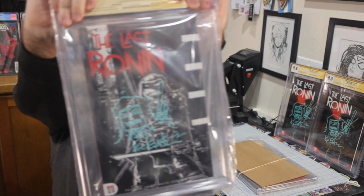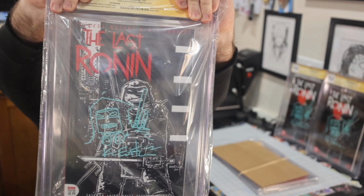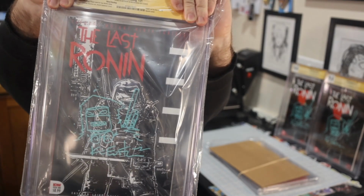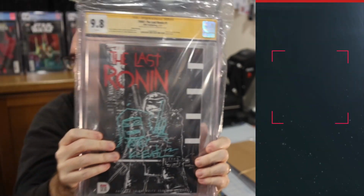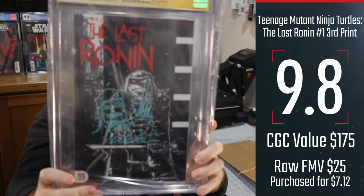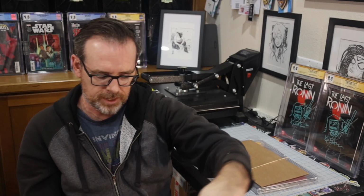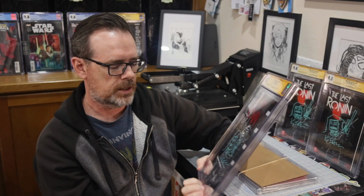Let's see what we have here. Now, I think this one was one of the later printings for Last Ronin number 1. All right, 9.8. Yep, so this is Last Ronin number 1, the third printing. I thought this would be cool because Eastman did the cover for this. So I thought that this would look really nice as he actually did the cover art. And this one looks very cool.